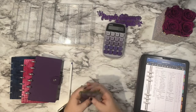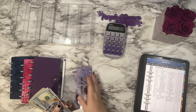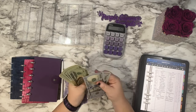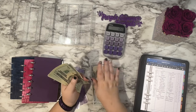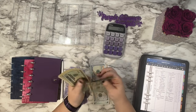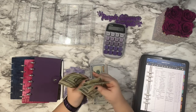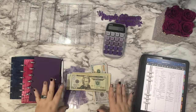So 1260. So 100, 200, 300, 400, 500 in placeholders. 100, 200, 53, 54, 20, 40, 60, 85. So that's 1,000. 20, 40, 60, 81, 20, 40, 60, 82, 20, 30, 40, 55, 6, 7, 8, 9, 60. So it's all here. So 1,260.